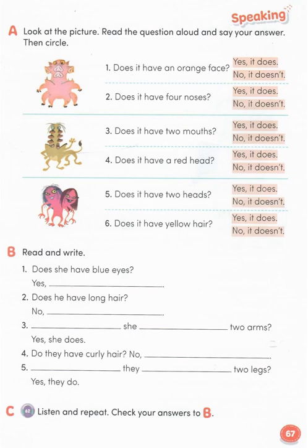Number 4. Do they have curly hair? No, they don't. Number 5. Do they have 2 legs? Yes, they do.